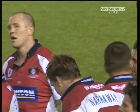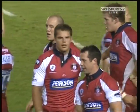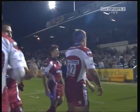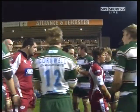And how big an achievement for Gloucester to win here at Welford Road? I think it's massive. We've been playing well. We scored a lot of tries. We said we were going to come here and get a win. I said a bonus point wasn't out of the question, and people thought I was mad. We scored 3 tries, and it's a very hard place to come and win. But there are a lot of players missing from Leicester, so credit to them for playing the way they did. But we're on a high at the moment. We're quite confident. Well done. Thank you.